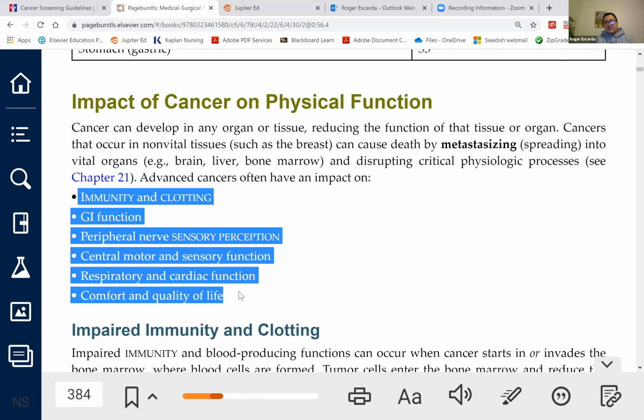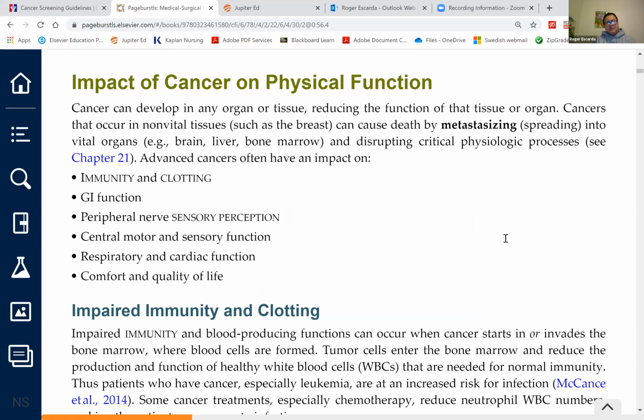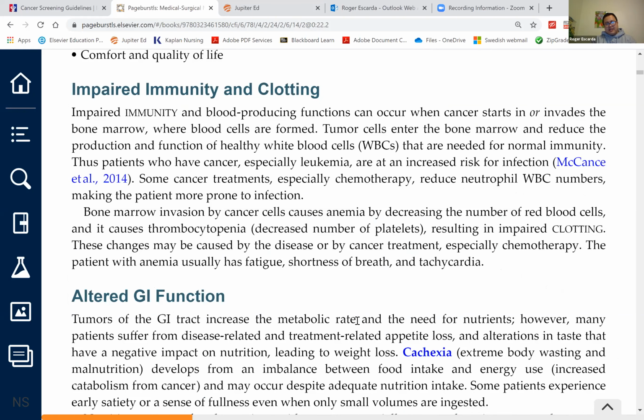There is central motor, meaning CNS, and also sensory function problems, respiratory and cardiac function problems, mainly if the patient has a cancer around the torso or as a complication, or specifically we'll talk about oncologic emergencies toward the end of the chapter. And then finally there is pain. So that's what comfort and quality of life is referring to. Most people with cancer will have pain. How they affect that, they are discussed in the succeeding paragraphs.